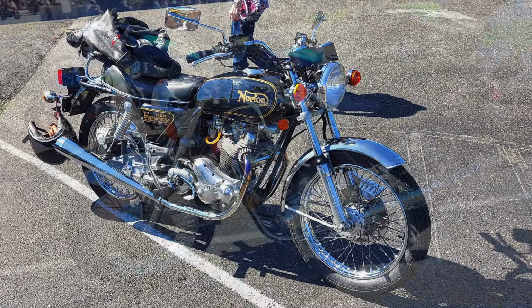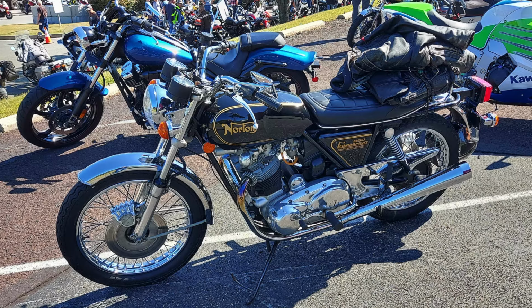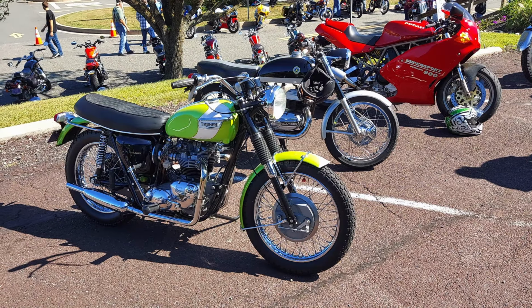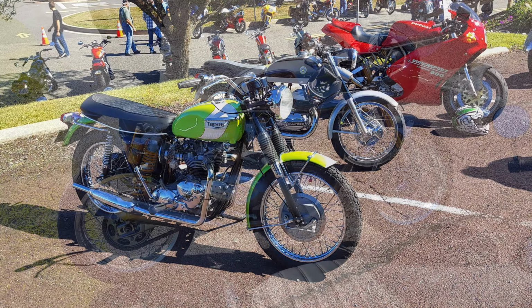Like the BSA, the Norton Commando features an air-cooled parallel twin engine, and the Norton Commandos have always been among the more collectible of the British bikes. The next bike we'll look at is this Triumph Bonneville. I know the paint on this one isn't standard, but I really like the lime green and white paint scheme.